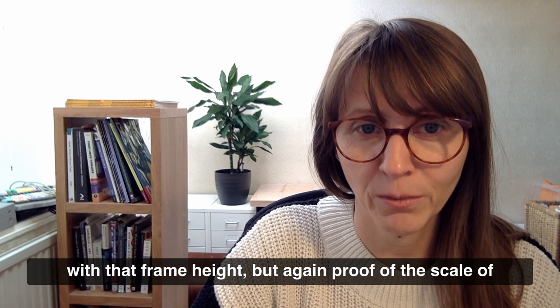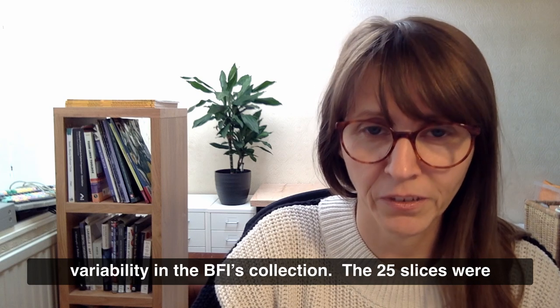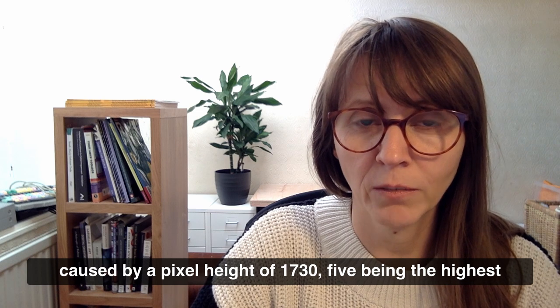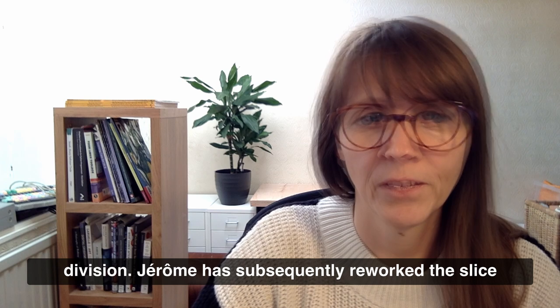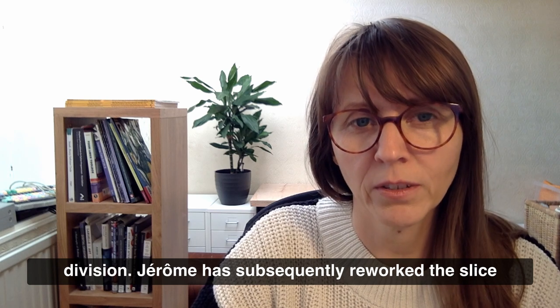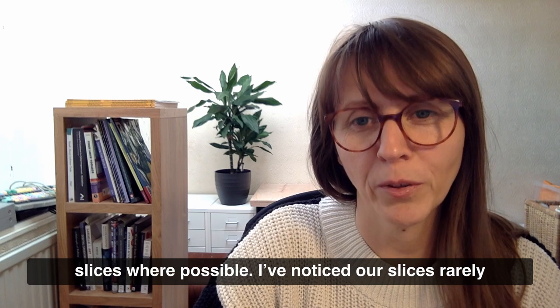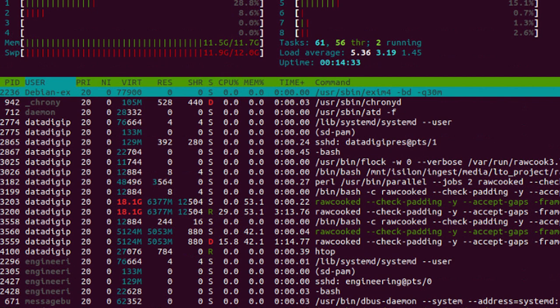Thankfully, we haven't many scans with that frame height, but again, proof of the scale of variability in the BFI's collection. The 25 slices were caused by a pixel height of 1,730, 5 being the highest division. Jérôme has subsequently reworked the slice calculation by tweaking the algorithm to provide more slices where possible. I've noticed our slices rarely drop below 64 these days.